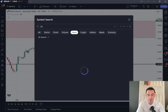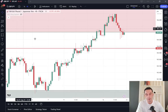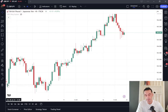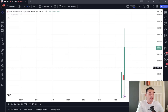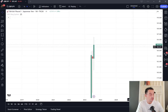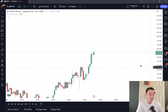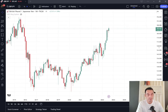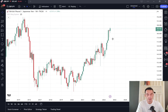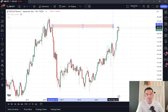Next trade, British Pound JPY. Looking at the monthly charts first. This one got stopped out. Out of the two losing trades this week, we had this one and the British Pound Kiwi. Sorry, I'm just looking at the charts there. So first thing I'm looking at here is this area here.